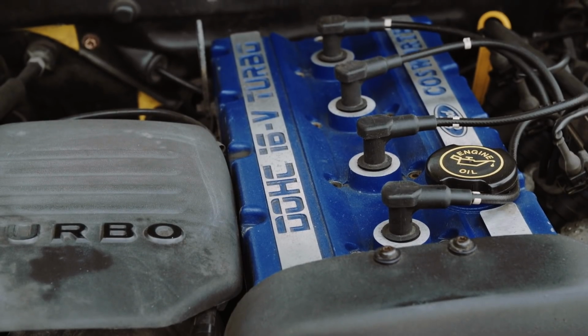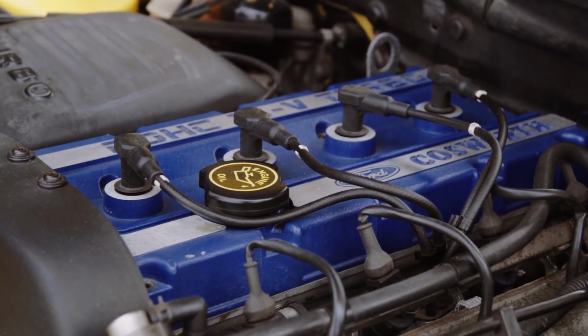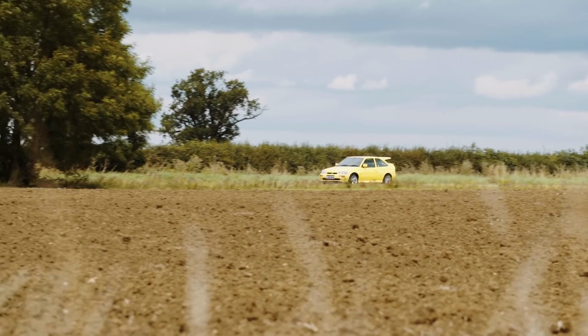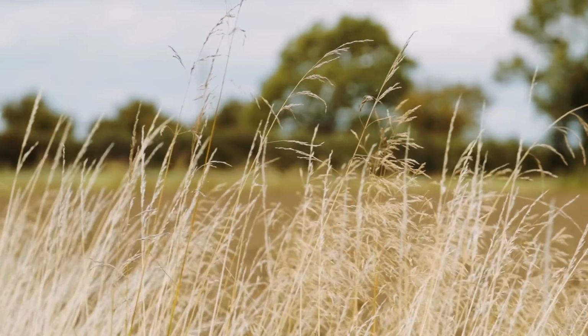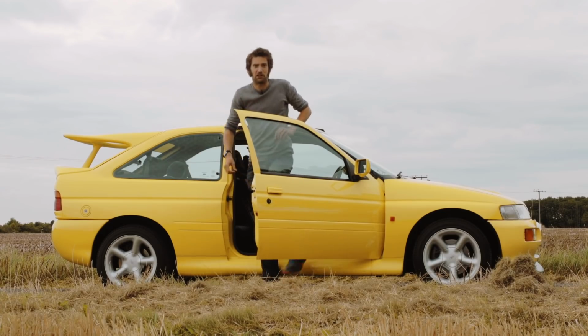Under the bonnet you will find an early YBT engine, which means it has one of Garrett's big turbos. You can tell this because the engine is blue in colour, whereas the later, smaller turbo cars are silver. But we're not done yet. Here's something else you might not know. Here's one of those brilliantly useless nuggets of information that I absolutely love.